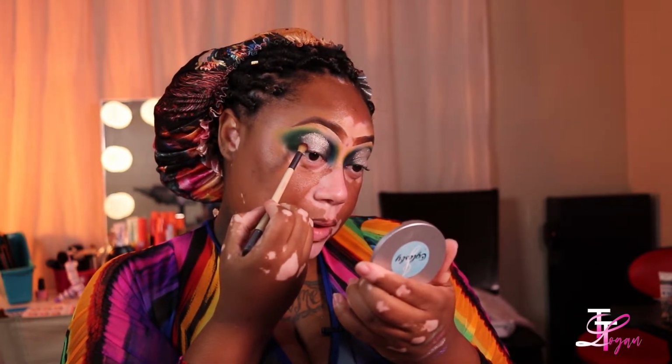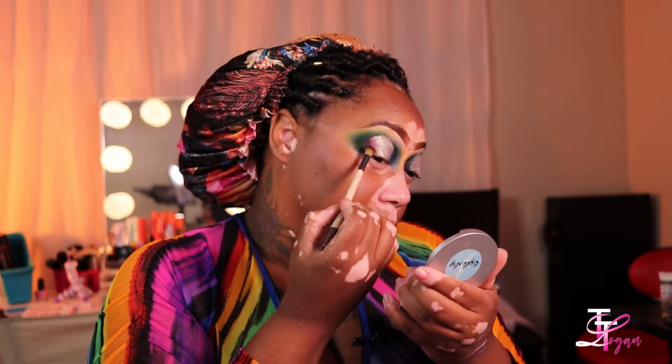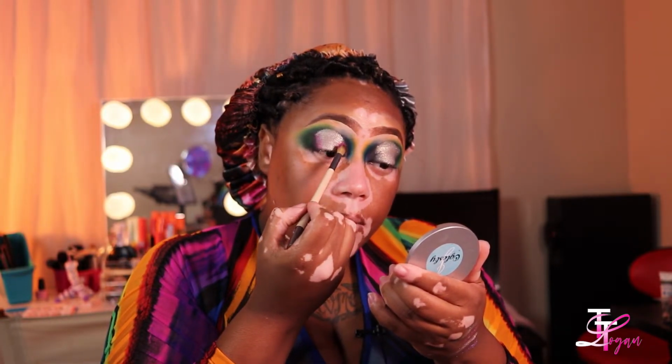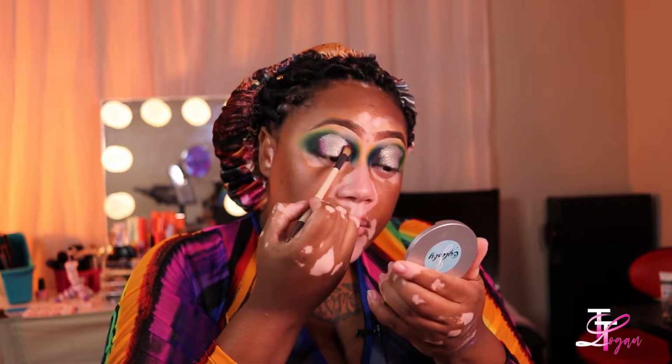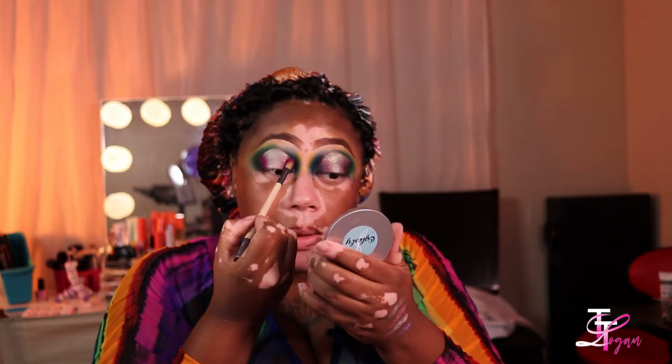Alright, so now going back into the Tahiti palette, I'm gonna go into Pink Lily. So I'm gonna go on top of the glitter and kind of fade this in. Okay, so after Pink Lily on the same brush, I'm gonna go into Magenta. Just put that beside Pink Lily. We're working our way down, y'all.